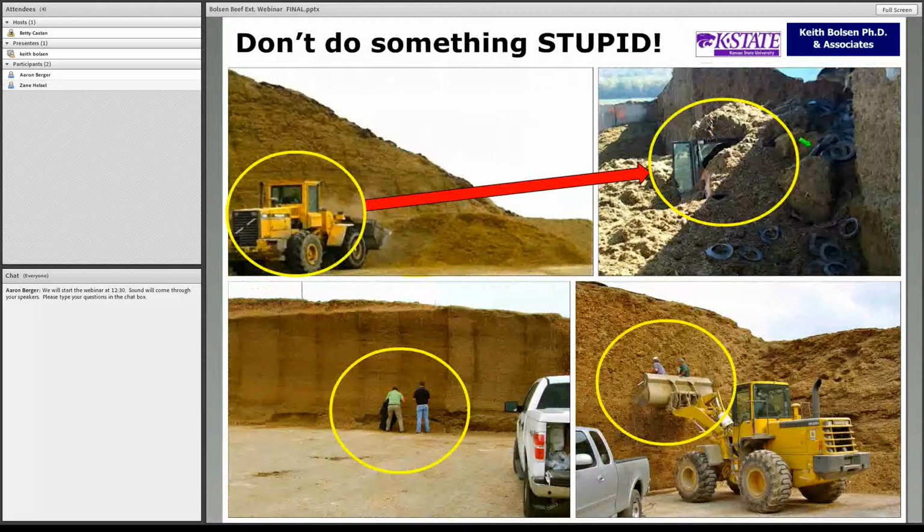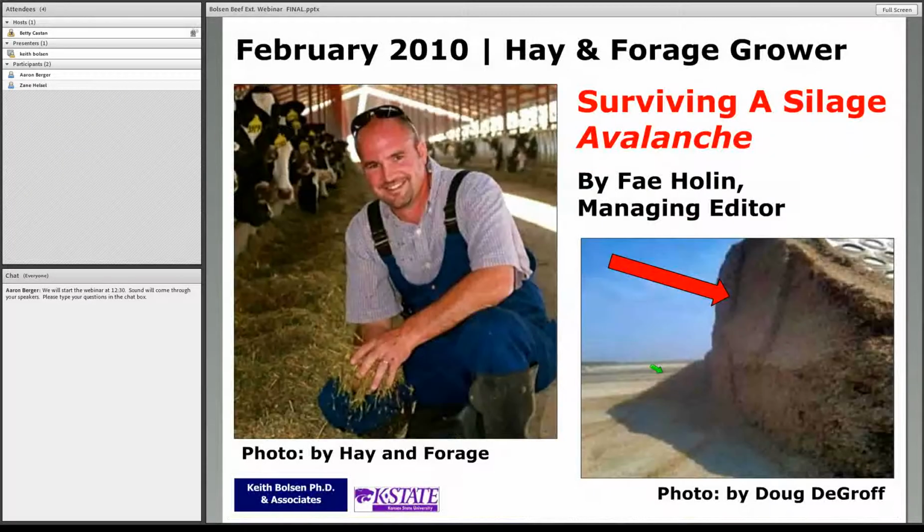Don't do something stupid. Here's a payloader shaving across the face, and here's the collapsed silage that's engulfed the payloader. How many feedlots and dairies have had a collapse on the payloader? How many have had an employee trapped in the payloader? In this situation, the employee escaped with just minor injuries. How many times have we walked up to a feeding face like this to pull a sample or to take a look? How many times have we done this? Gotten in a payloader bucket, had the operator raise us up so we could pull samples or take samples for density. Don't do something stupid.